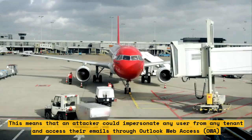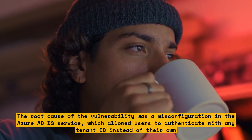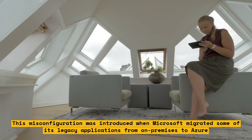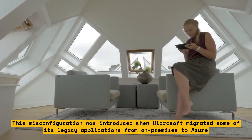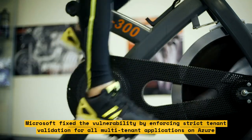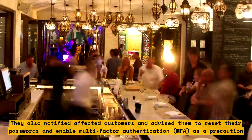The root cause of the vulnerability was a misconfiguration in the Azure AD DS service, which allowed users to authenticate with any tenant ID instead of their own. This misconfiguration was introduced when Microsoft migrated some of its legacy applications from on-premises to Azure. Microsoft fixed the vulnerability by enforcing strict tenant validation for all multi-tenant applications on Azure. They also notified affected customers and advised them to reset their passwords and enable multi-factor authentication (MFA) as a precaution.